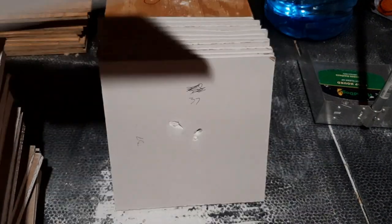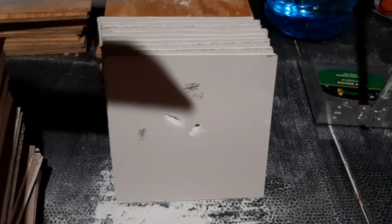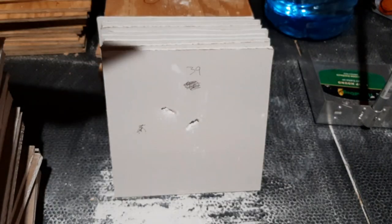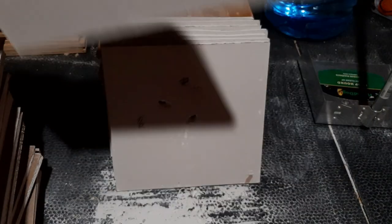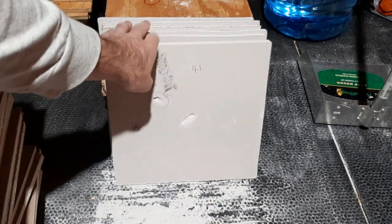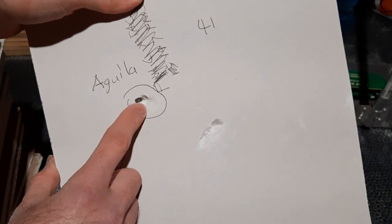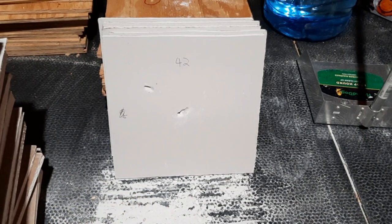36th sheet. 37th sheet. 38th sheet. 39th sheet, 40th sheet, 41st sheet, and then the Aguila got stuck in the 41st sheet, okay? PMC still going strong.